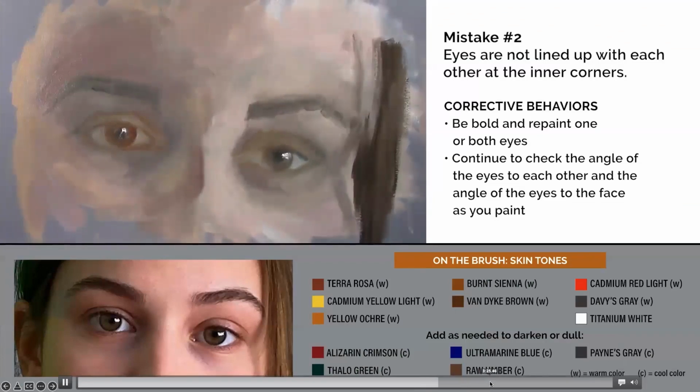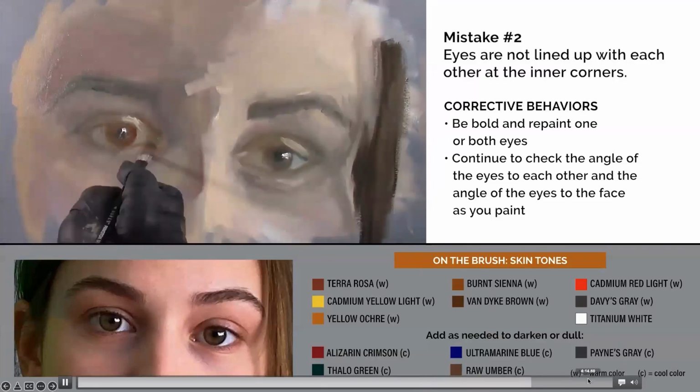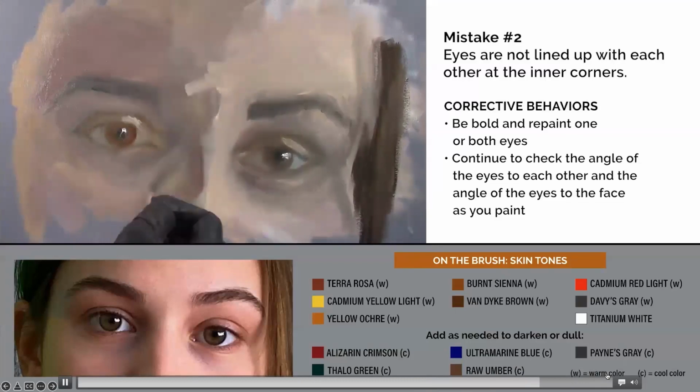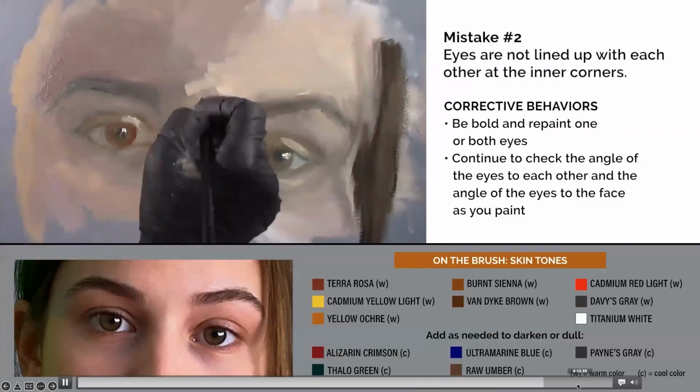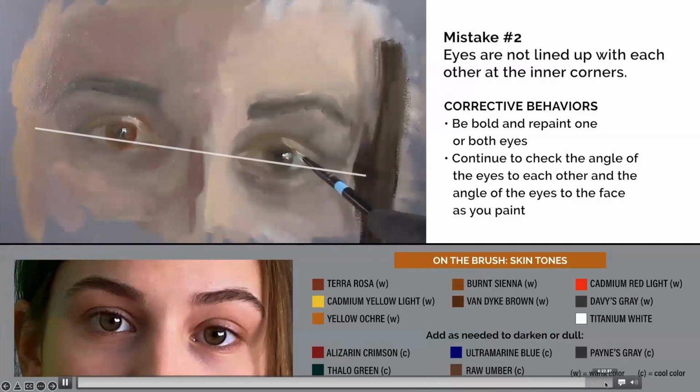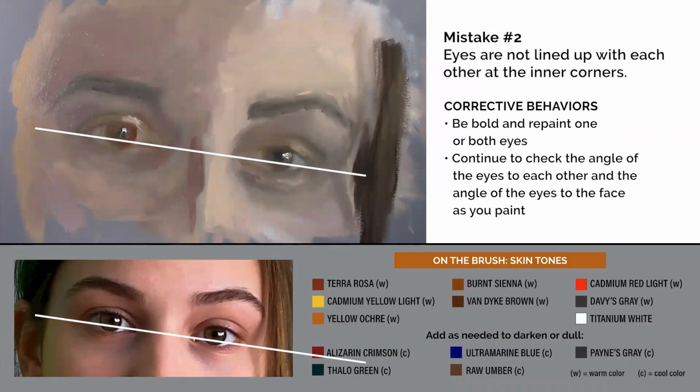Repaint the rims of the eyes until the corners line up with each other. See, now I'm adding in some lights and darks, but across the nose, the bridge of the nose, the corners of those eyes need to line up with each other. And that's what we end up with. So that's a better start right there.